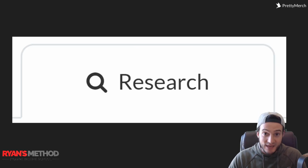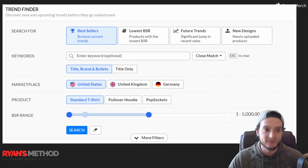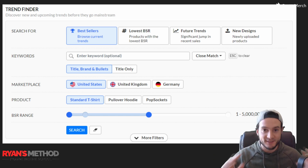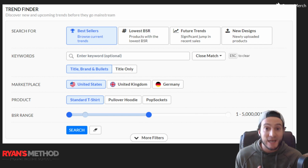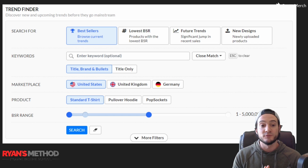Now, the research tab is new functionality. I think this was just released in the last week or two, and they've built a Merch by Amazon research tool straight into the software, one click away. So when you go to the research tab, by the way, this is on a free preview through December 6th. So go ahead and try it out for free. If you like it, well, hey, you can lock in that 50% off savings for the next year. So I'm just throwing that out there. But yeah, go ahead, try it for free.